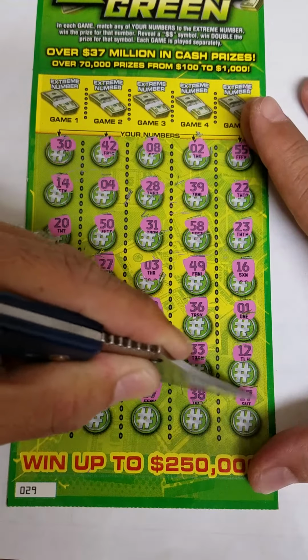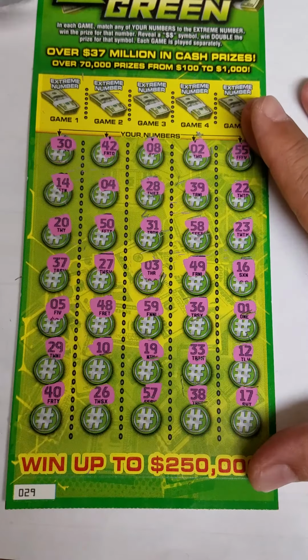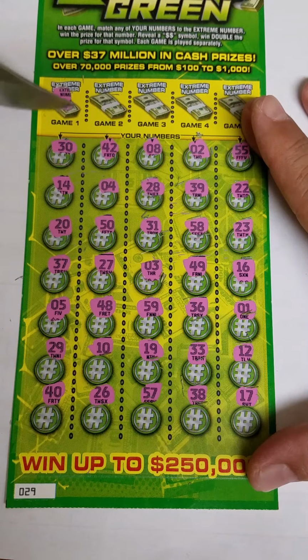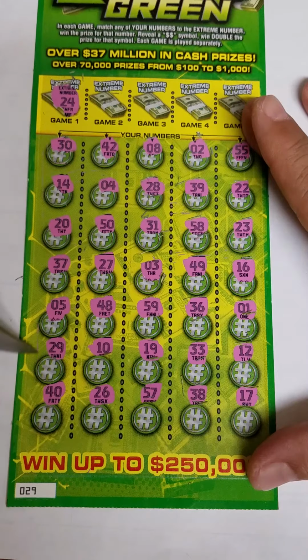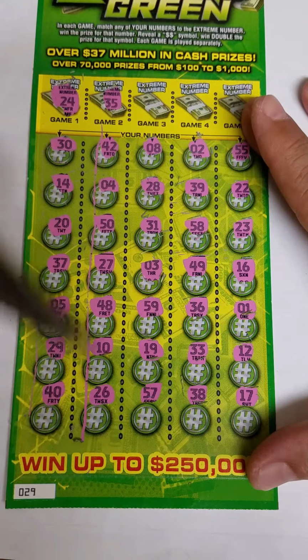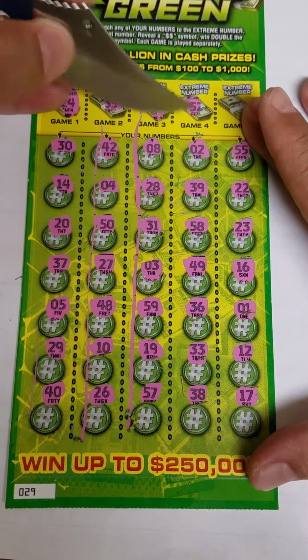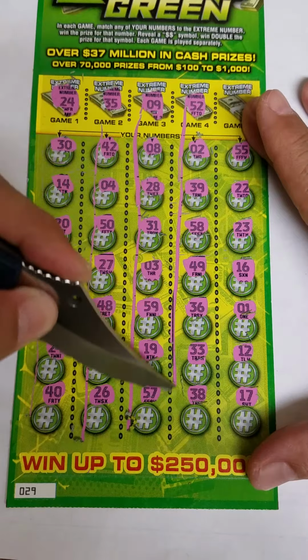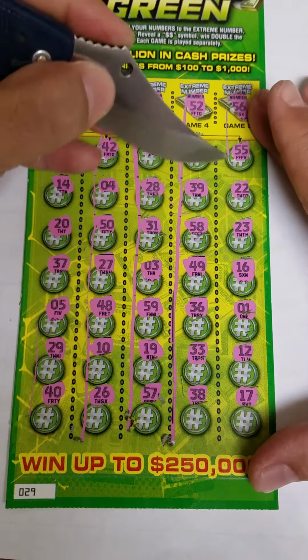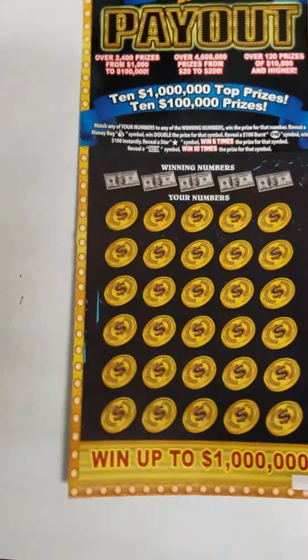So it looks like we didn't reveal any symbols. Let's see if we can match any of our numbers. 24, no 24. 35, no 35. 9, no 9. 52, no 52. 56, no 56. So it's like this is a loser. Onto the $200 million payout.